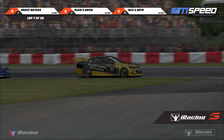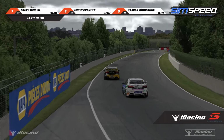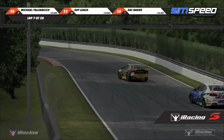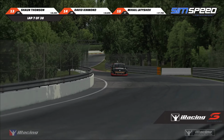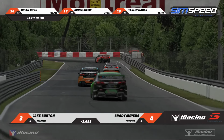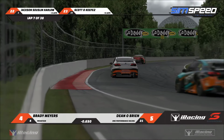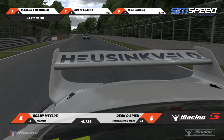But in this battle up the front, it looks like Marlon is managing to hold station at the moment. Brett Loxton was last time around ever so marginally faster, and Jake Burton was about 4 thousandths of a second faster than Brett Loxton and Marlon McMullen that time round. So Jake's going to have to pick up the pace just a little bit if he wants to catch up to these guys. But Brady Myers behind him, not making as many inroads, is actually losing a bit of time to all the guys up ahead of him. So a little bit of work needed for the new privateer. And he has a couple of cars just behind him who are starting to fall away ever so gently.